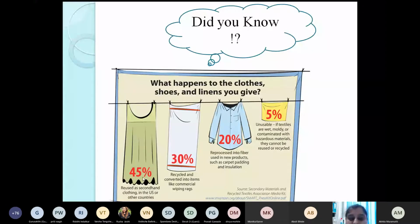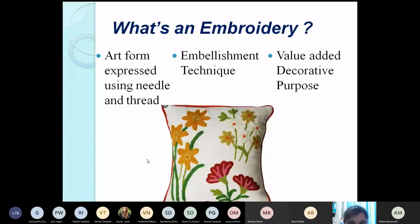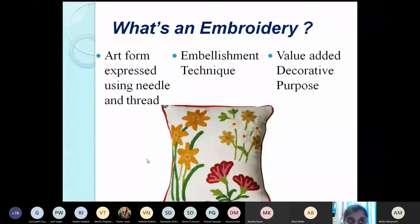So here's a little information about embroidery. I'm sure most of you who are attending today are very well aware what an embroidery is. So, value added decorative purpose is where I would like to take this. When it comes to upcycling, if you just upcycle the garments, the product will speak for itself. But when you have to carefully do the pricing and put it into a market for the customer to buy and use, he always looks for one attractive element in any garment. So I can say adding an embroidery will do justice to it.